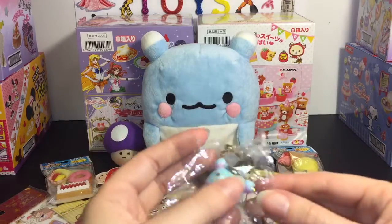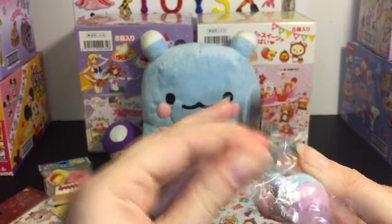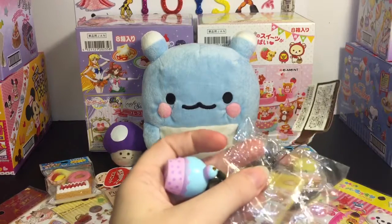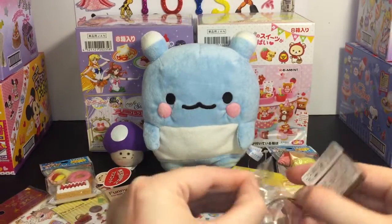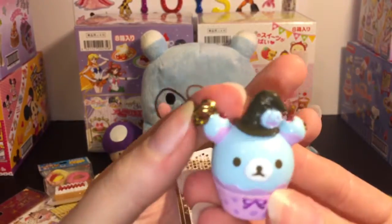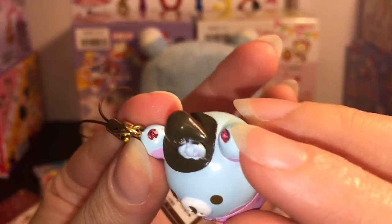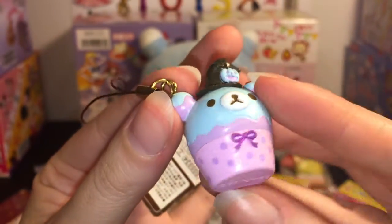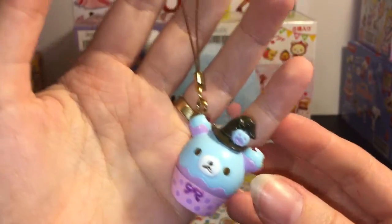The next thing I got was this cute little Rilakkuma phone charm. This is a Halloween cupcake, so let me open it up. Let me cut it out of here. It's not a squishy or anything. It's just a hard plastic foam strap. But I really like the theme for Halloween. So I don't know if that's Rilakkuma, but either way, there's little gemstones on the ears. And there's a little witch hat with a pumpkin. So just a super cute little phone charm.